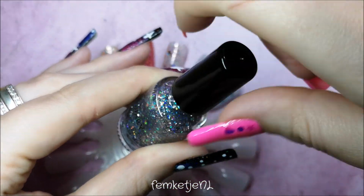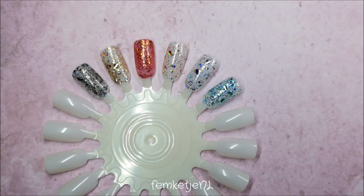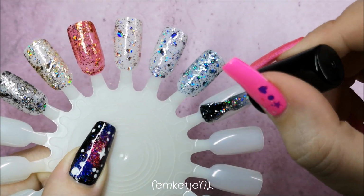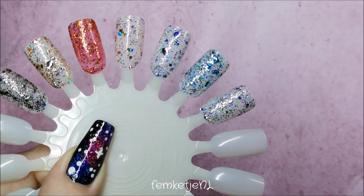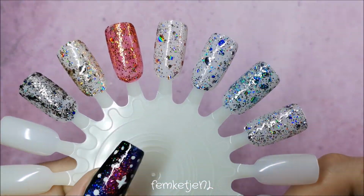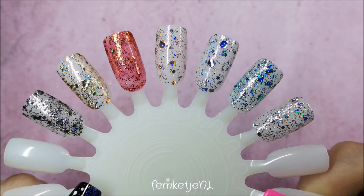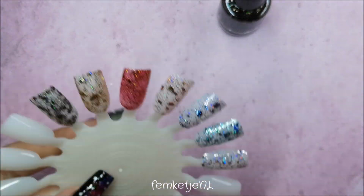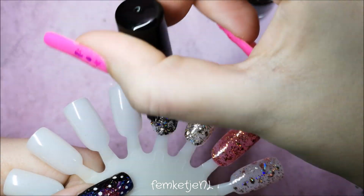I also really like that the bottles aren't that big because it is glitter nail polish. They tend to dry quick, or at least faster than regular creamy polishes do. So usually glitter polishes tend to dry out pretty easily in the bottles as well, especially if you're not working fast. The bottles might be standing open for a longer period of time and the polishes might become thick or clumpy. So I really like that there's only 6 milliliters in those, and then again, they were really affordable as well. So yeah, big plus in my opinion.